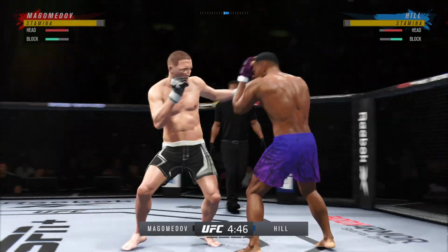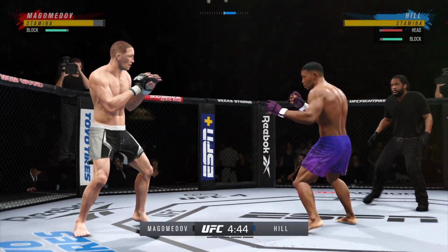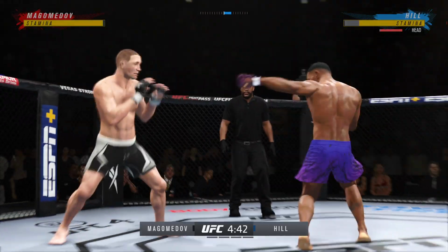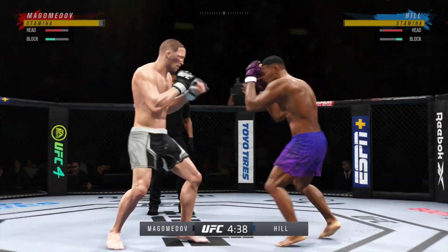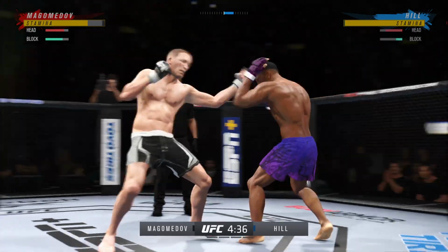All right, so a nice shot there defensively to raise the guard and prevent any damage. Those hands never leave where they're supposed to be, and if you do that, most times you will block the shot that's incoming. Oh, beautiful jab there.